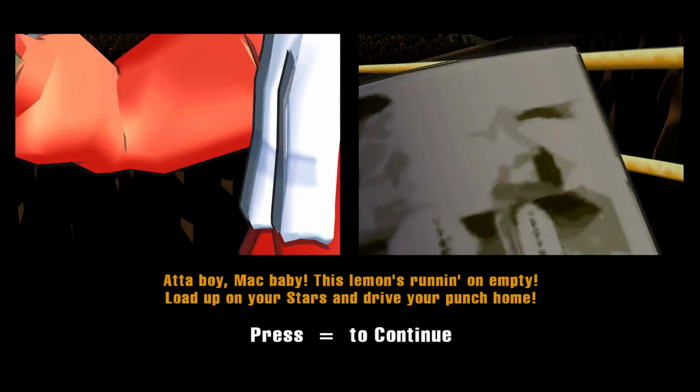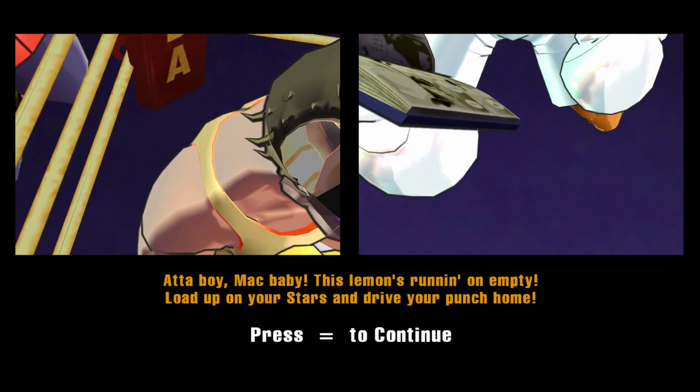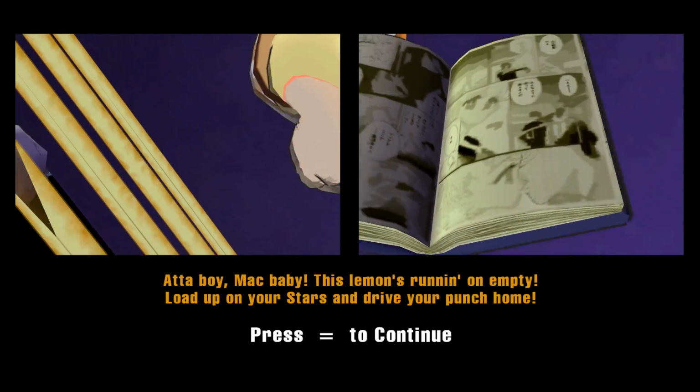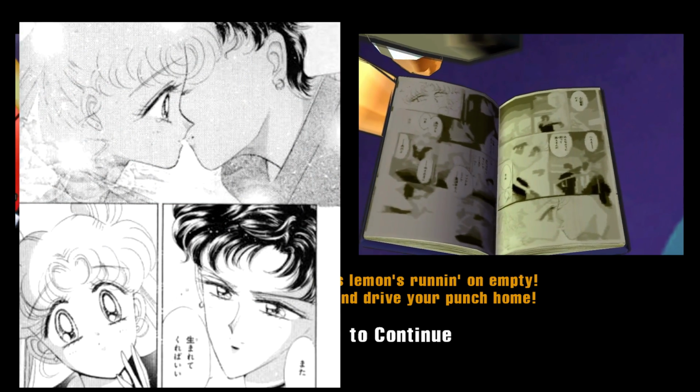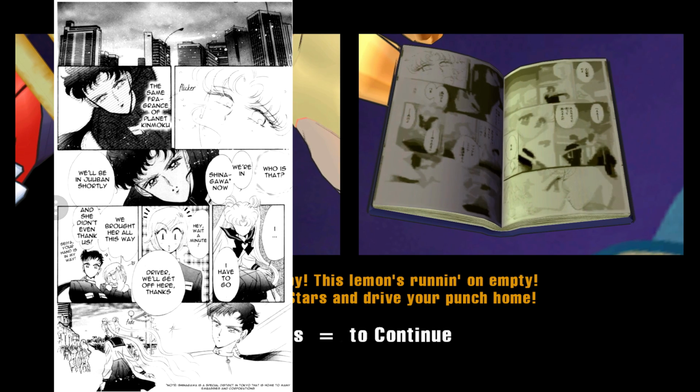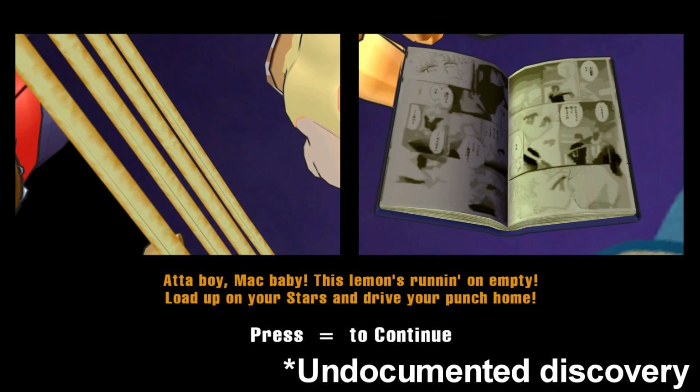And here's where it gets really crazy. You may notice in some of those panels you can actually make out what the character looks like, and as it turns out these are actual scans of panels used in the Sailor Moon manga. Now the panels themselves are rearranged in a way where it's not identical to the pages in the actual manga, but the panels are.